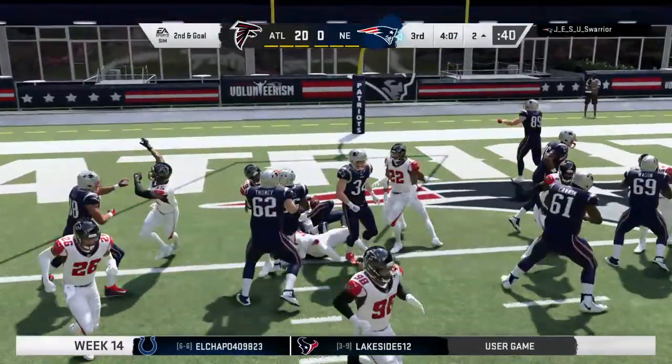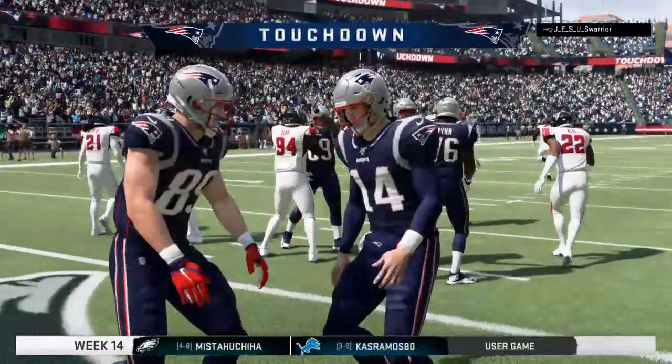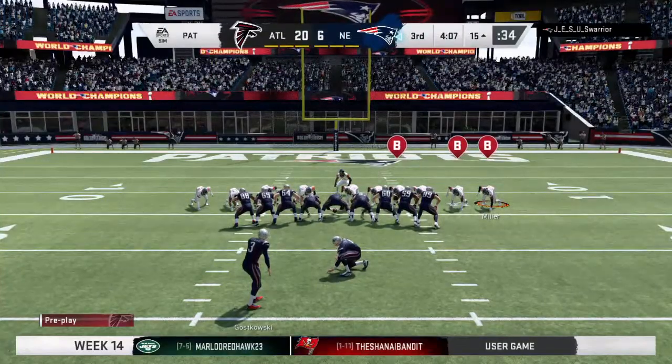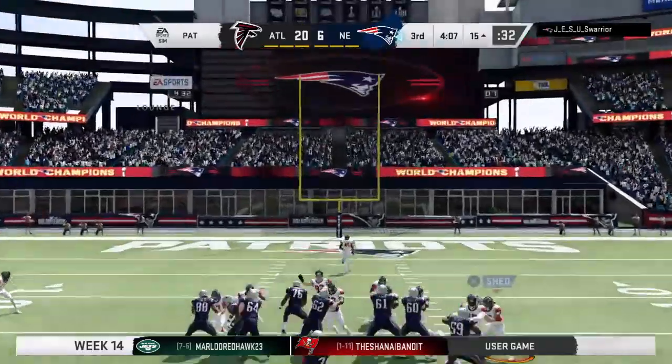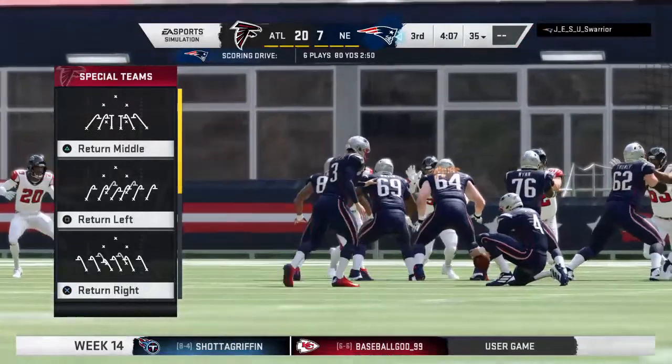Trubisky going to take it on the sneak. And he is in. Touchdown, New England. Mitchell Trubisky taking it in. And the Patriots make some inroads here on that deficit. That's the score you felt they had to have here in the third quarter to get back in this game.